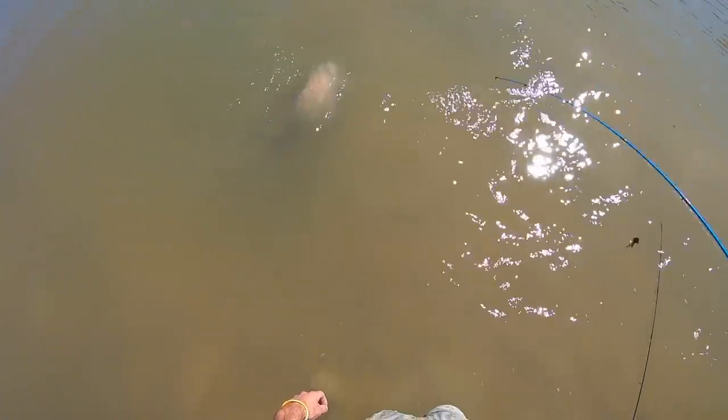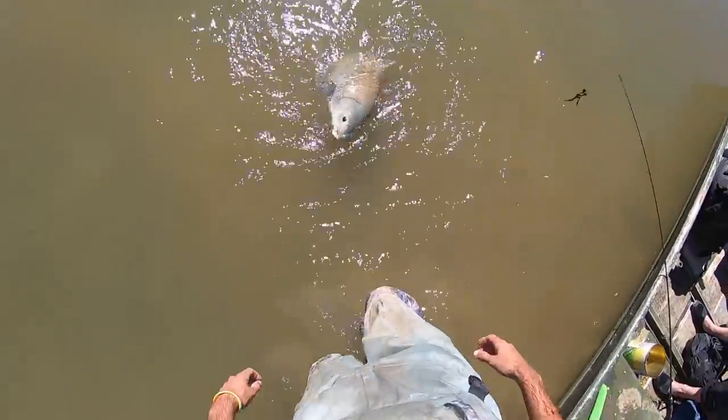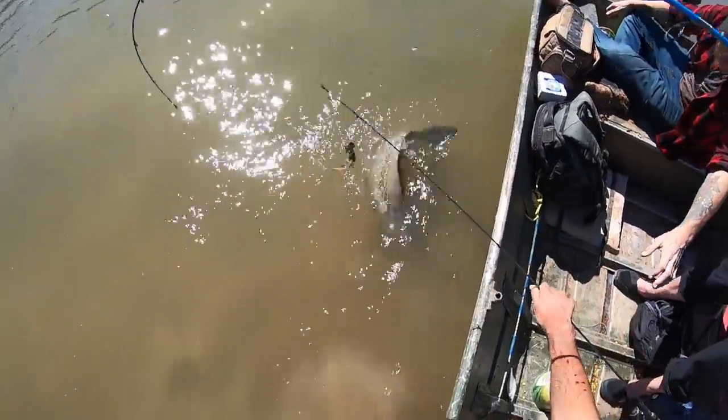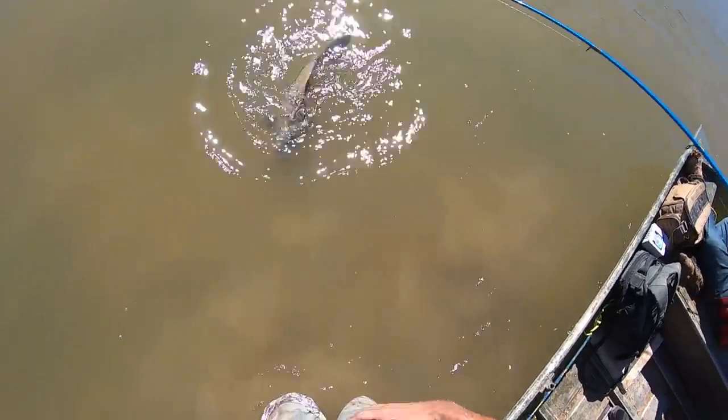I love the colors on him. It's so pretty. You're good there? This one's on record at 62, 64 years old. It's crazy. Let me take that. 64 years old? Yeah, did they get super old? They get up to almost 100 pounds.